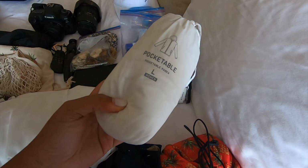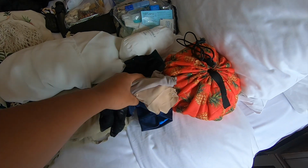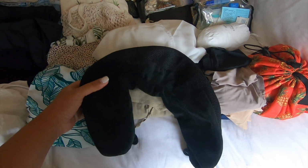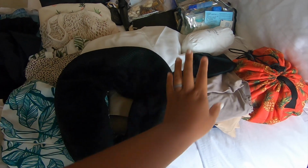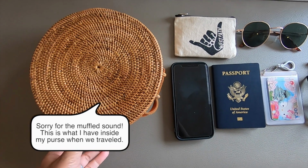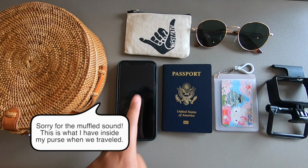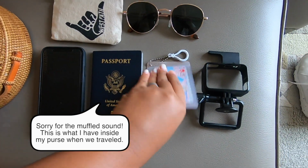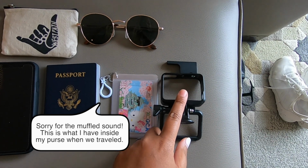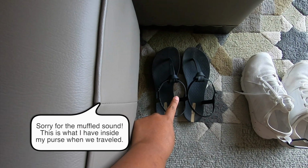This is a foldable pocket jacket. Underwear, bras, and makeup bag. Also, this is the neck pillow that I have. I'll be stuffing it with underwear and some clothing items. This is what I have alongside my carry-on backpack. This is a purse, wallet, cell phone, passport, credit card, a Coca card. I have the GoPro on right now filming, sunglasses, and this is one I packed in the backpack as well.